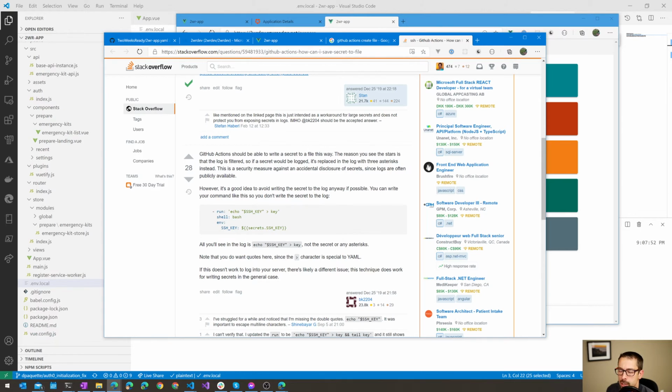The reason you are seeing stars is that the log is filtered. So if a secret would be logged, it's replaced in the log with stars. Okay. Security measure, makes sense. However, it's a good idea to avoid writing secrets to a file to log anyway. If possible, you can write your command like this so you don't write the secret to the log. Okay, that's interesting. Don't totally understand what that's doing. All you see in the log is echo SSH key, not the secret or any asterisks. Yeah, I think that might be the piece I'm missing. I was like halfway there. Note that you do want quotes here since the character is special to YAML. Okay.